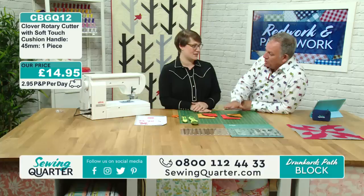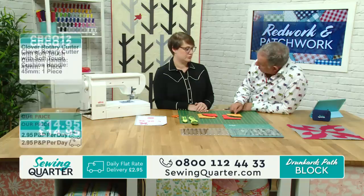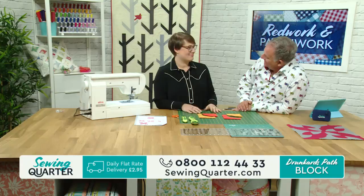So on a Drunkard's Path, all of those are the same size, and all of those that join them are the same as each other, but not the same size as those. Because when we did the other one, we had some with tiny little ones and great big ones. There still is a Drunkard's Path anyway, or it's a variation.